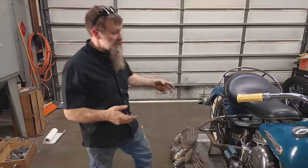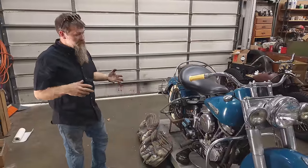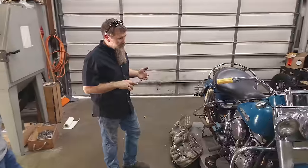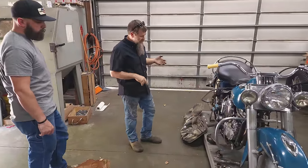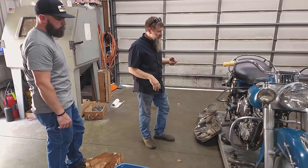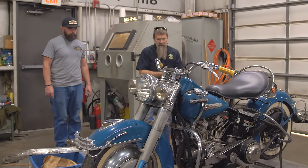But, guys, I think this thing's going to be fairly straightforward to get going. Standard carburetor job. I can smell the old stale gas, so we may have to clean the gas tank out. Of course, we'll check the oil, check the trans oil, do the float bowl, battery.